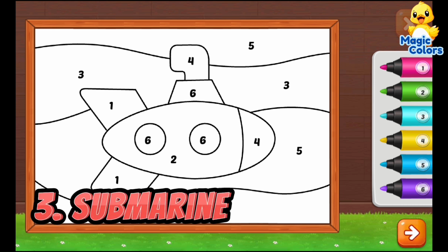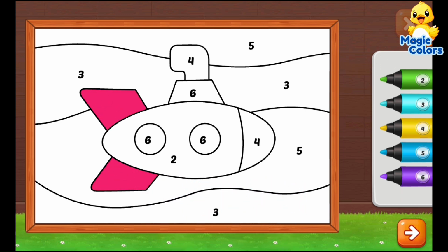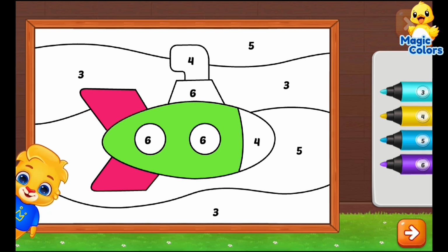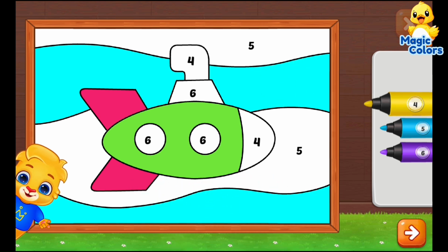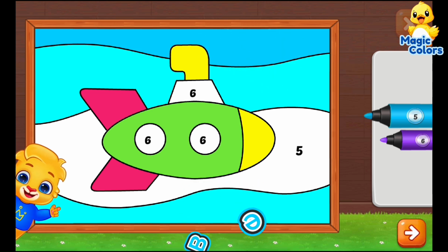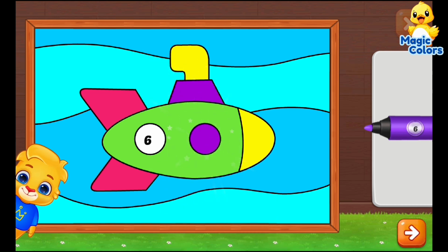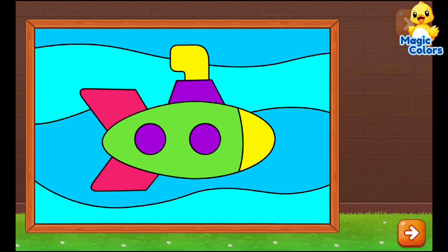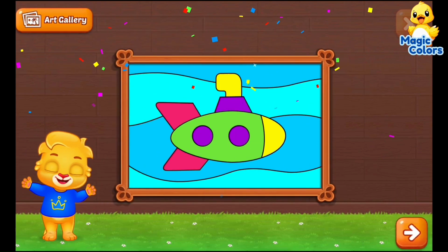The third vehicle is a submarine. Number 1, magenta. Number 2, light green. Wonderful! Number 3, cyan blue. Marvelous! Number 4, yellow. Number 5, blue. Fantastic! Number 6, purple. Nice! A submarine is a ship that moves beneath the surface of the water.